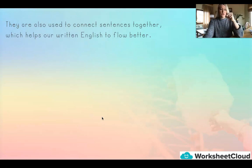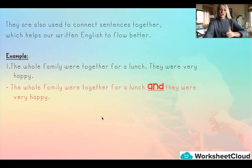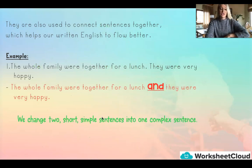Right, so by removing the full stop and joining our simple sentences together. For example, if I had my two simple sentences, the whole family were together for a lunch, full stop. They were very happy. Okay, it tells a lot about the mood. As you read, it's very jagged, it's very structured, to the point. Whereas if I change it and I add a conjunction, the whole family were together for a lunch and they were very happy. The mood of that family lunch just flows and you immediately get a new idea of what is happening. Okay, so remember we changed two short, simple sentences into one complex sentence.